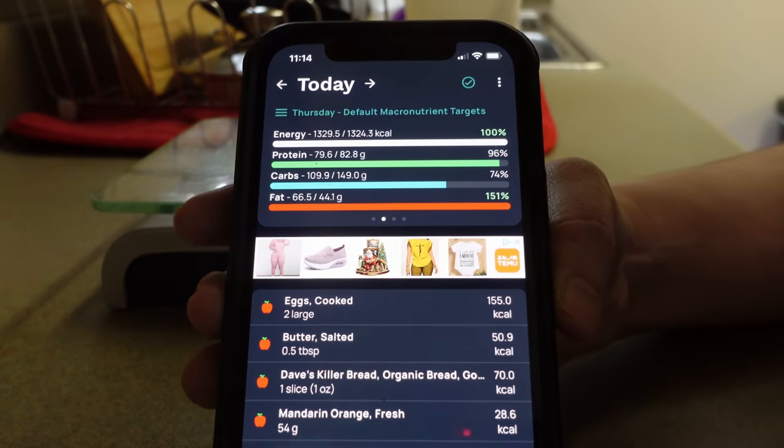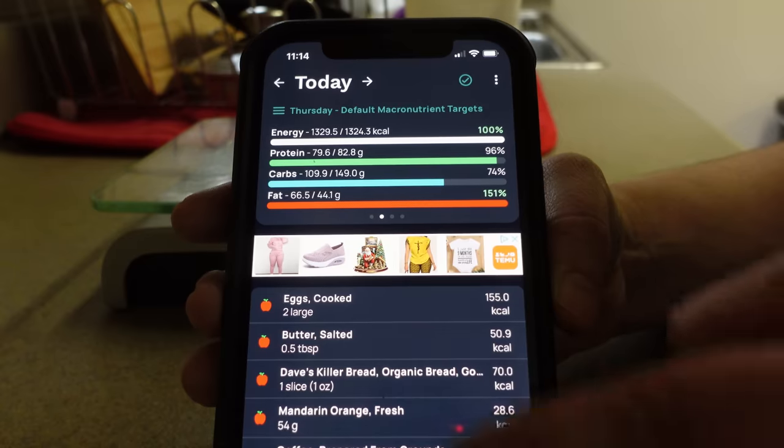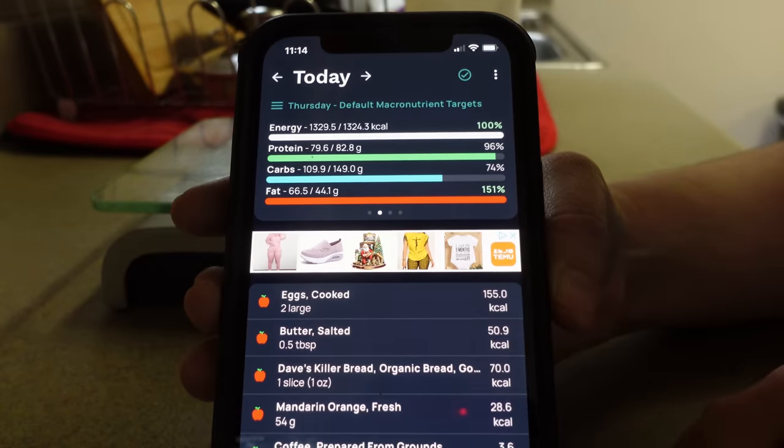So this is how I'm keeping up with my calories and everything I eat in a day. I've already planned out my day's meals for today and put everything in Cronometer, but I will go back and adjust the grams and stuff as I need to.